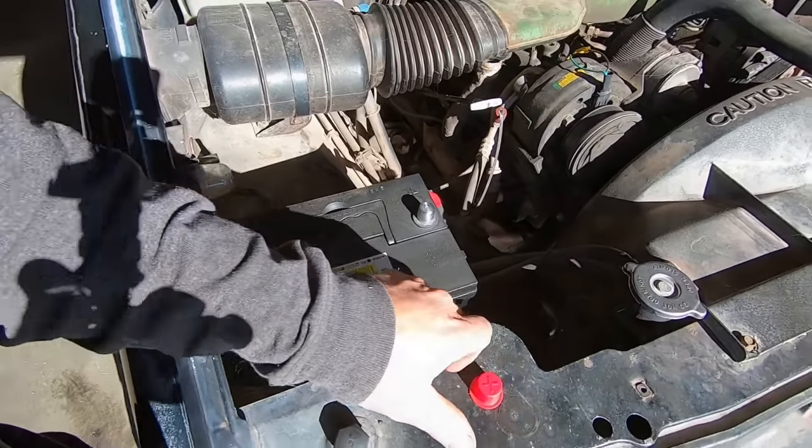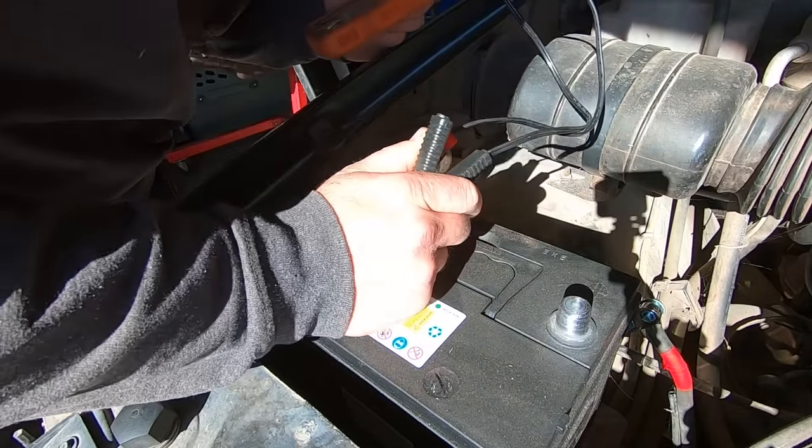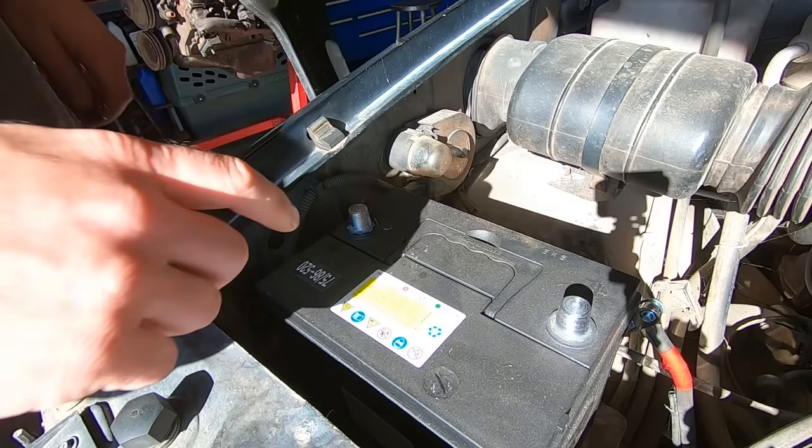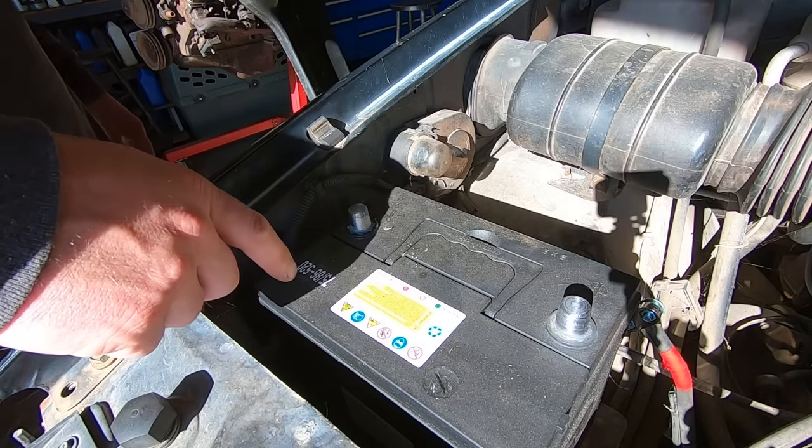We didn't need that anyway. It says our battery needs to be charged. Imagine that. I'm gonna pull that out, swap in one of our Florida Man batteries, and then we'll see what happens.